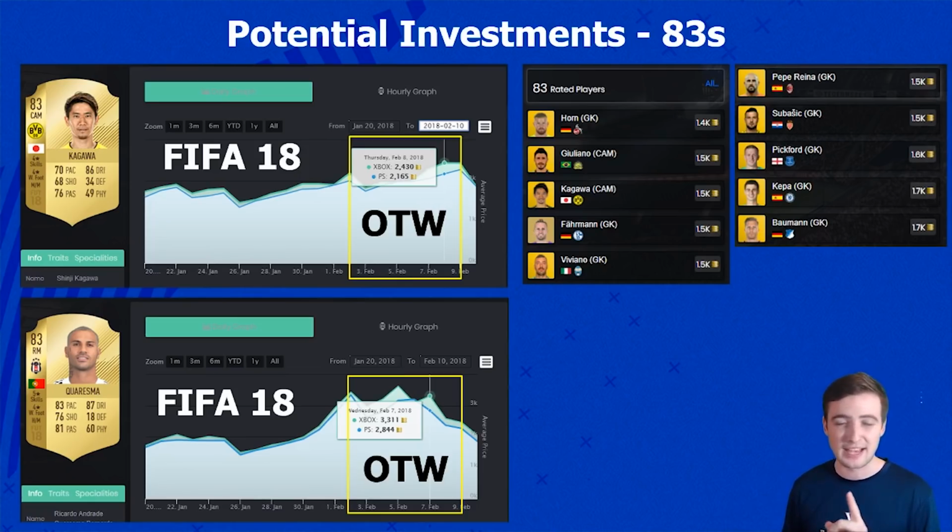It was interesting last year, there was sort of a leak that they were going to get a One to Watch guarantee because it was put into the pack database early, which is why you saw someone like Quaresma running up in price before the promotion actually happened. But for some reason, people aren't really thinking about investing in these 83s heading into this promotion. I don't know why, but they're actually getting very, very cheap relative to what they usually get during the year.